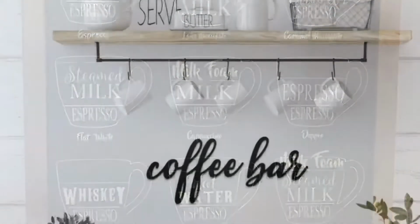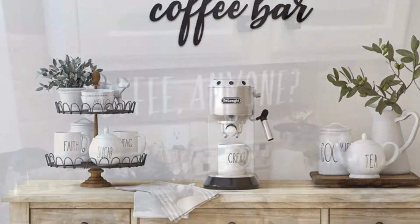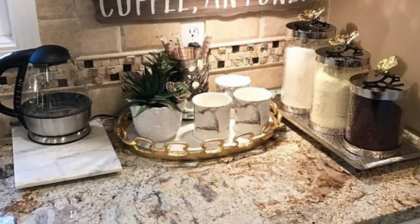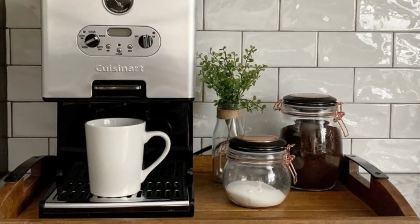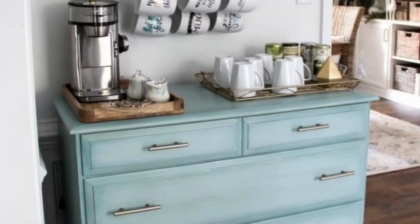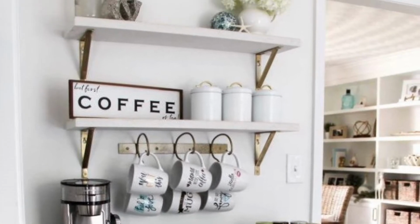I decided to put together one of my favorite things, and that is coffee bars. Coffee is a very important part of my life, as so many others. And to have a nice coffee bar set up in your kitchen is just everything. It'll keep you from going to the coffee shops as often. The aesthetics of the way your coffee bar looks will make you want to make your coffee at home.